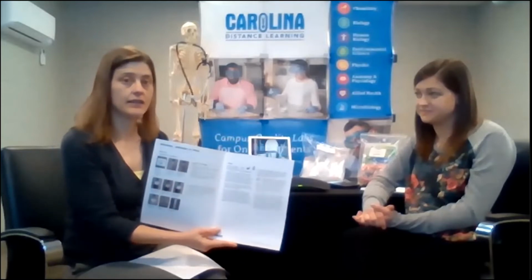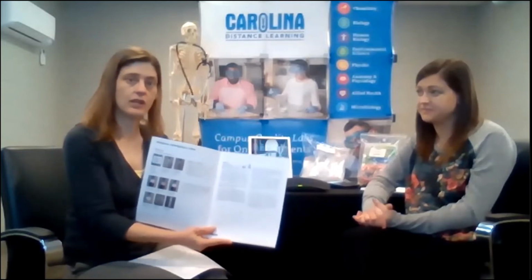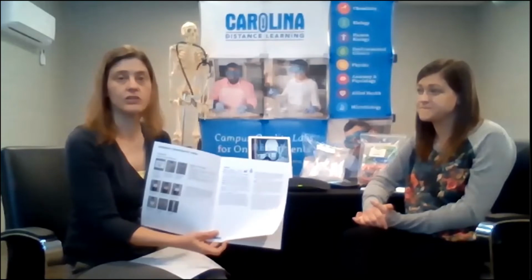Very important, safety. Every lab manual has a safety section or the safety page, and it says exactly what PPE they need to use. Do you need to use gloves? Do you need to use goggles? Should you wear your apron?